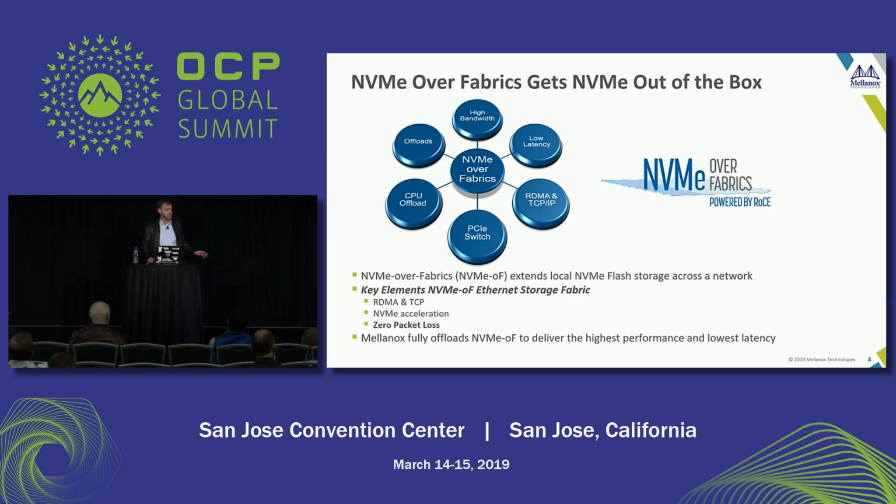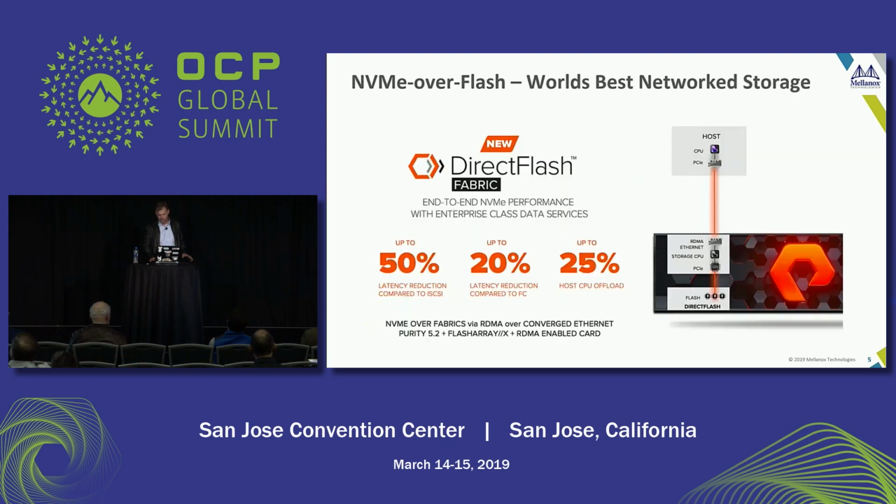We've done a ton of things to optimize the performance of NVMe over fabrics. So again, I'm going to go back to that blog that Pure published. Direct Flash was their product. They highlighted exactly the sorts of advantages they see. If you look at it with NVMe over fabrics, 50% performance gain versus what you would see over iSCSI, 20% performance gain versus what you'd see over fiber channel, and I think they could have gone a lot more than that if they'd gone to the 100 gig. They could have shown even better performance.